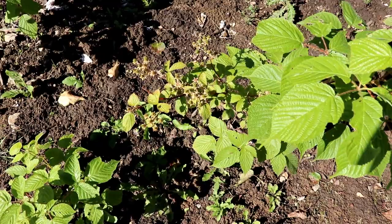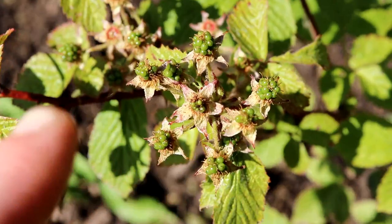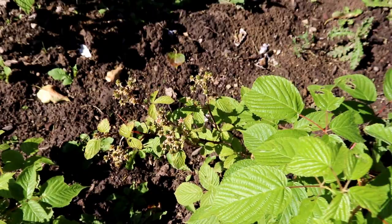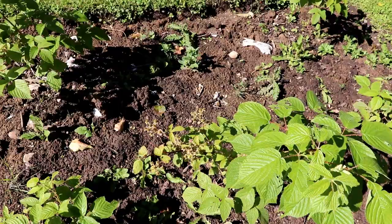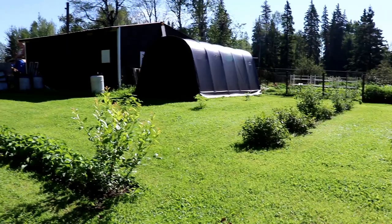The blackberries, this is so cool. This is the first year they've bloomed, and take a look. There are these little blackberries everywhere on them, and you can see the little green berries starting to grow. So that's really cool. And that particular plant is loaded. I don't know how fast they mature. They're growing way slower than a raspberry, so they are probably still about a month off.